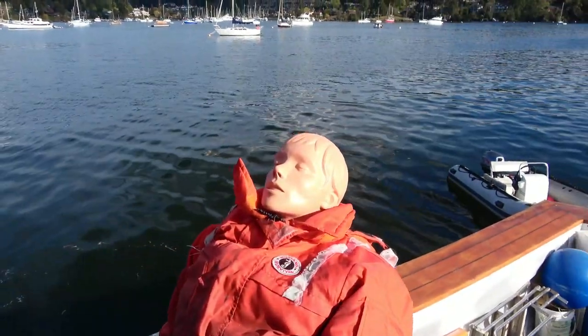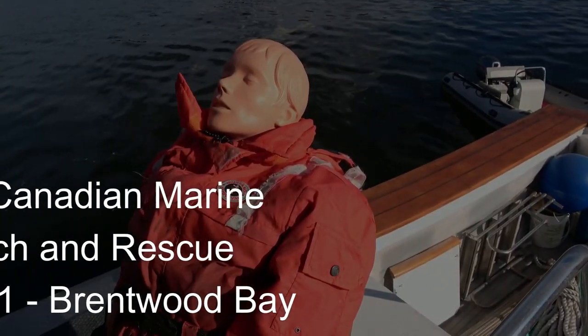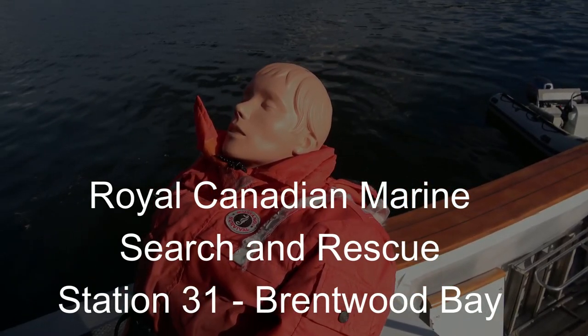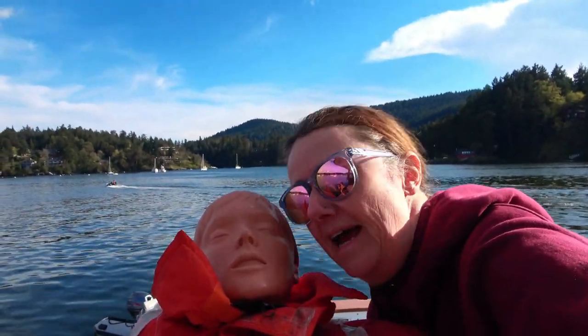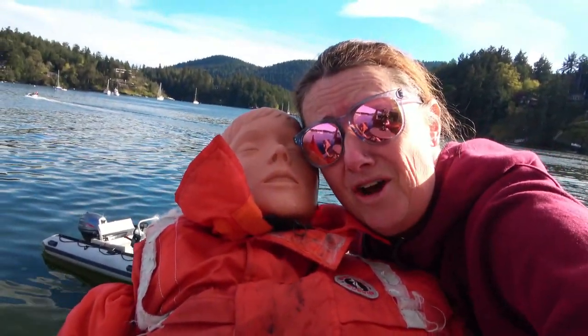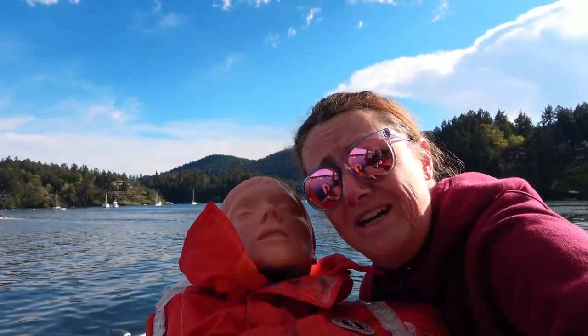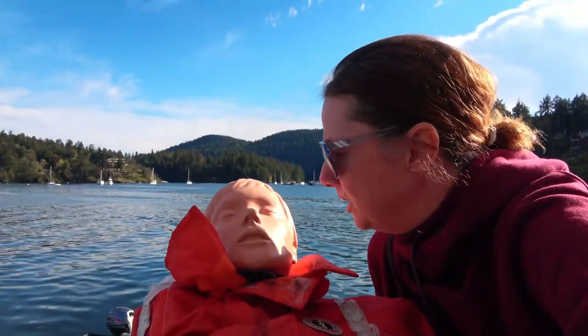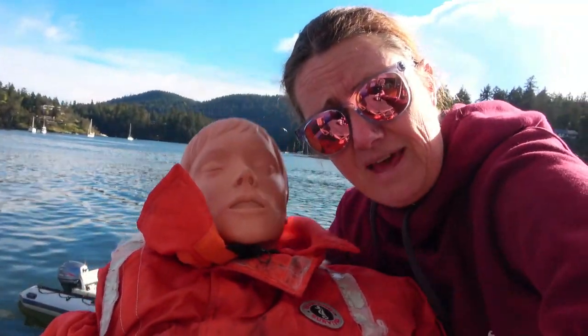We have a visitor on board, and I would like you to meet him. I feel like we should talk safety with him though, but look. This is Oscar. Oscar is the search and rescue dummy. He's going to be part of an exercise tonight where I have to throw him overboard. I know, poor Oscar. I'm sorry, Oscar. I'm going to have to throw him overboard and he's going to have to pretend he's hypothermic. Can you do that, Oscar? Oscar says yes, he can do that.